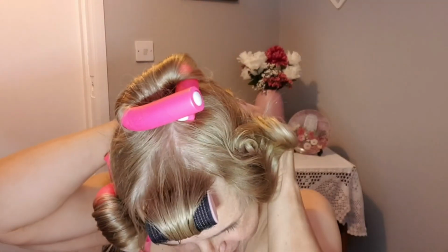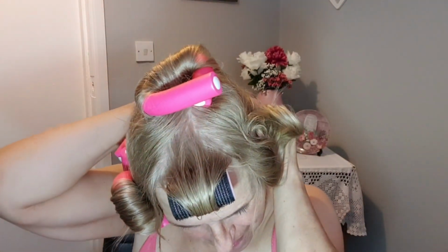It's going to take time, because the heat would quicken up that curl, but you've not got the heat to do it. You can do the same sort of thing, but here I'm trying to catch the curl.